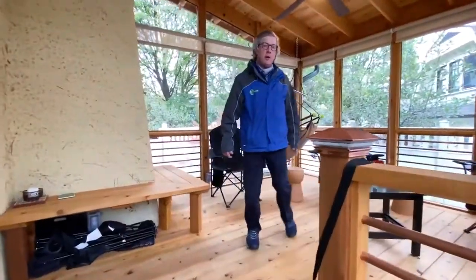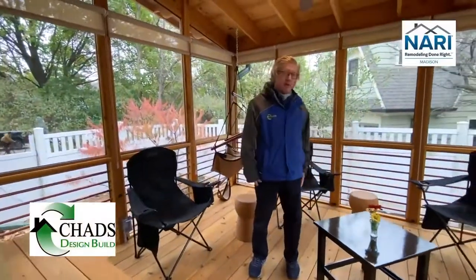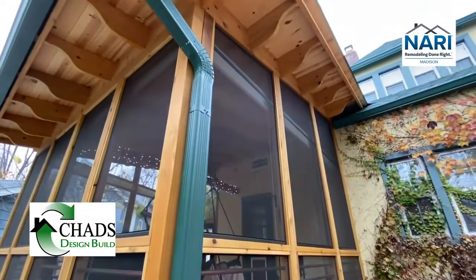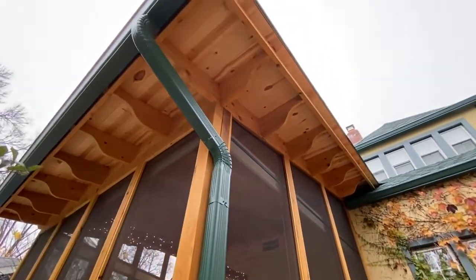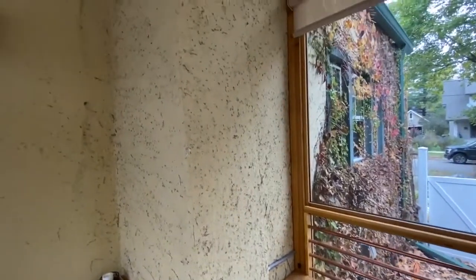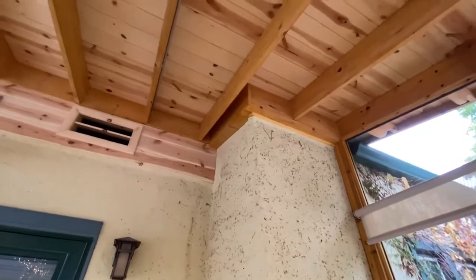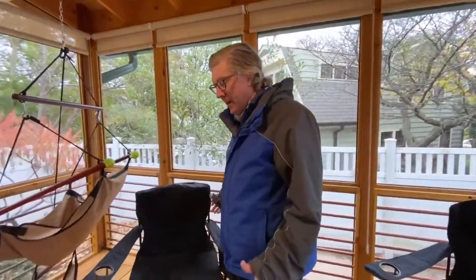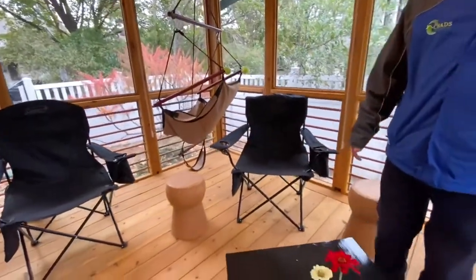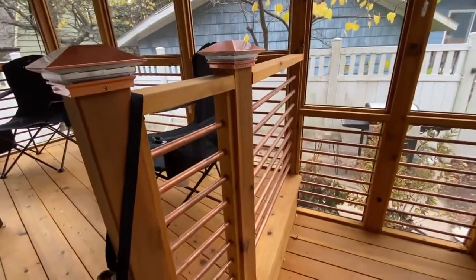So the homeowners wanted a retreat that was out in the yard, but safe from the mosquitoes, and they love it. You can see that we've integrated this space with a stucco home and a lot going on with the roof lines. Very rustic. They wanted kind of a cabin retreat. You can see they got the camping chairs out here, which is very intentional. They want a really homey, rustic feeling, and they're loving it.